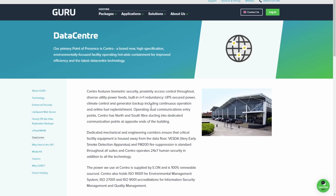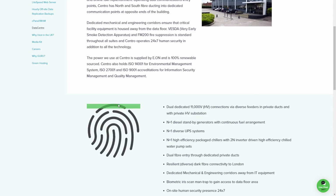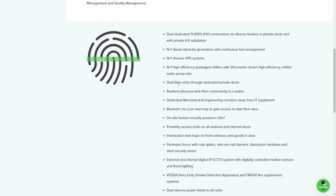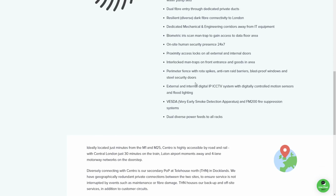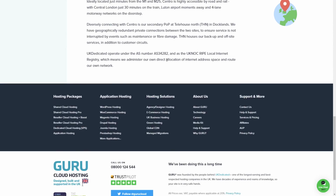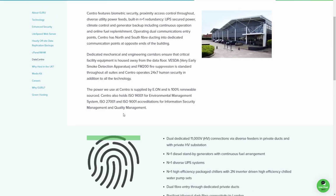Do they show their data center? I think they do in some pictures. Okay, this is where their servers are. Centro. It goes through a lot of detail here. I don't know what this stuff is. Generators and so on. Security, dual fiber. It's minutes from the M1, so yeah, let's go and visit the data center. Excellent.